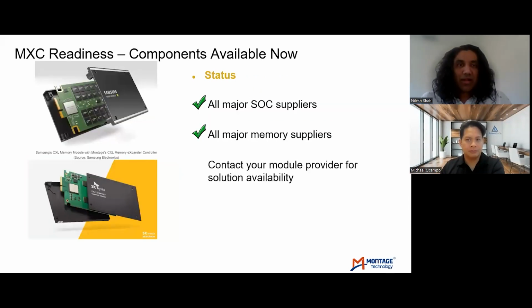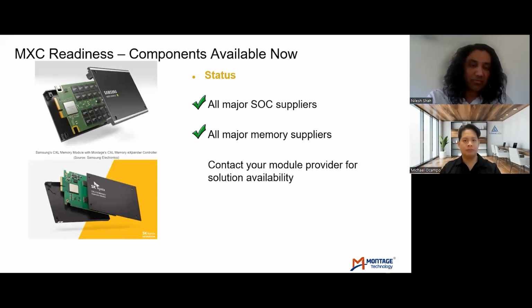And in terms of readiness, I spoke before that the MXC controllers were the first to come out, and also the first to mass produce. So the status is that all major memory suppliers and all major SoC suppliers have this readiness. So get in touch with your module providers if you're looking to deliver these CXL based solutions for end customers.